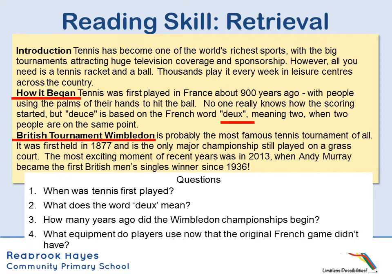So you just need to work out what the date is today from 1877, how many years has passed since. Okay, and then the final question then, what equipment do players use now that the original French game didn't have.